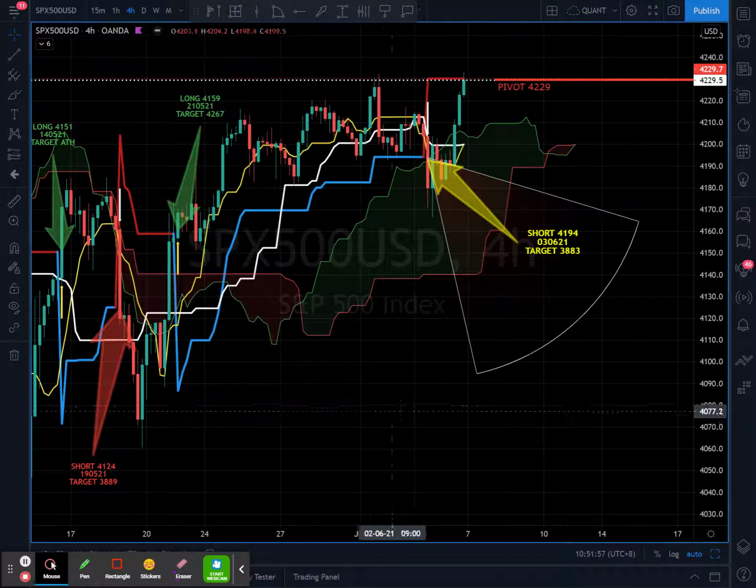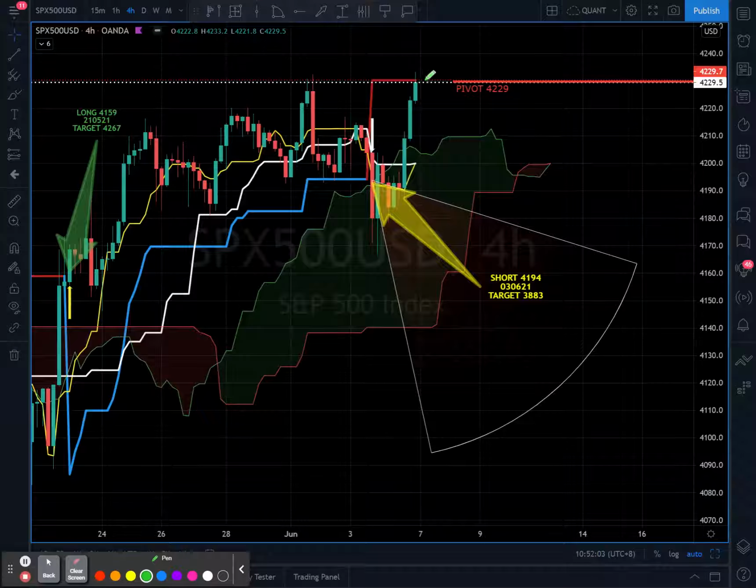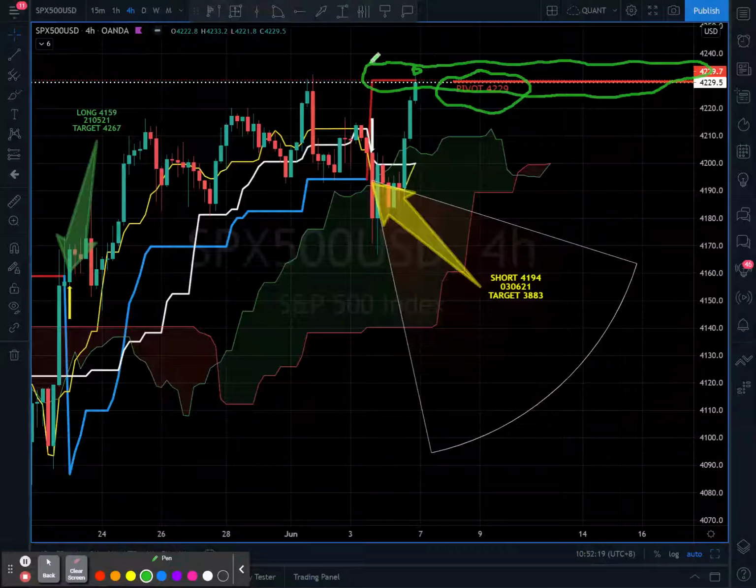Interestingly, if you look at the 4-hourly charts, you can see price actually tried to break through the 4-hourly pivot at 4229, failed, and then closed just below the super trend line, showing how powerful the super trend line is for identifying resistance and support areas.